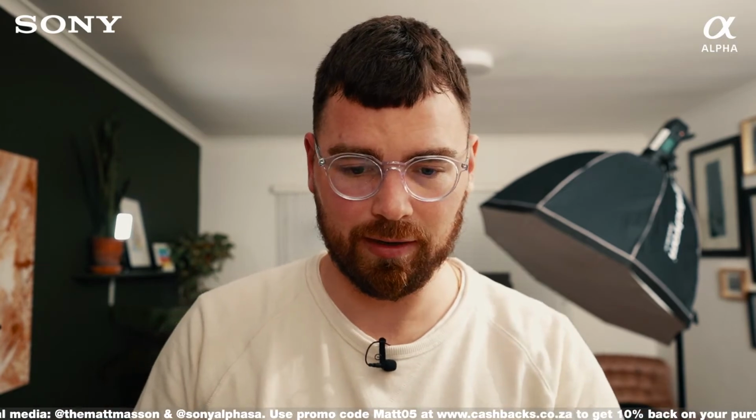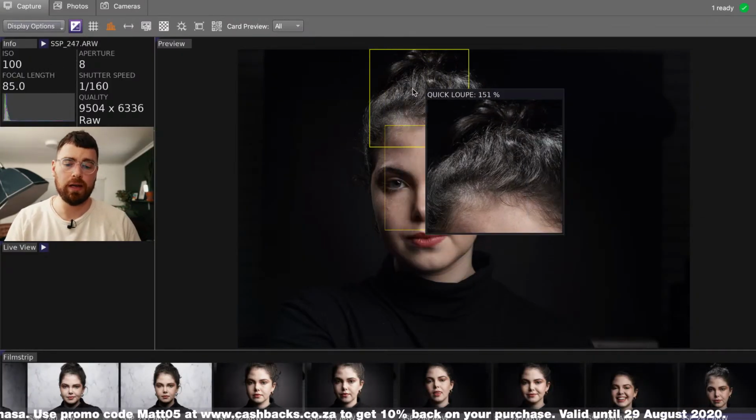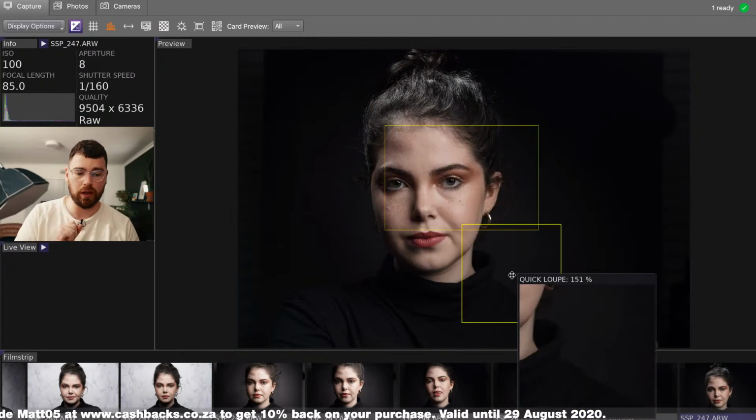Let's have a look and see how we get. Oh no, I don't like that. Oh, okay. Let me show you guys what that looks like. I don't like how that's affecting her hair here. There's too much light on her hair.